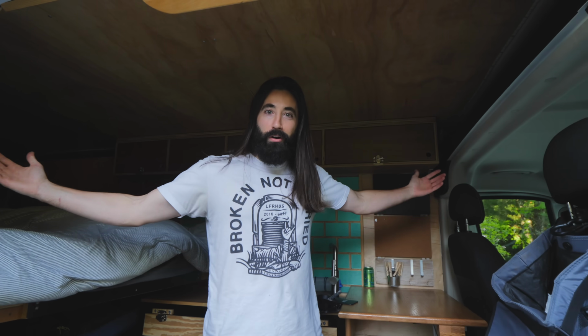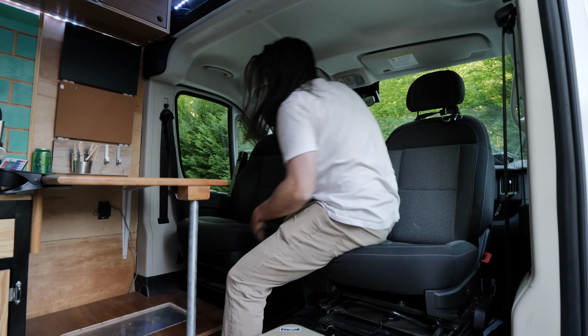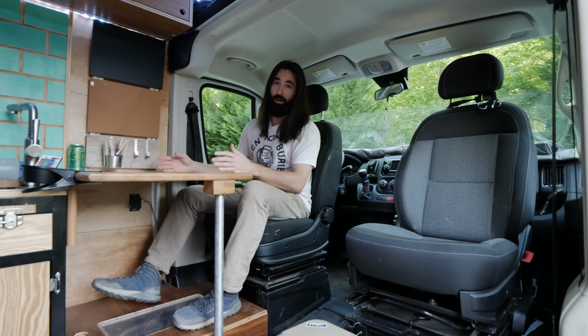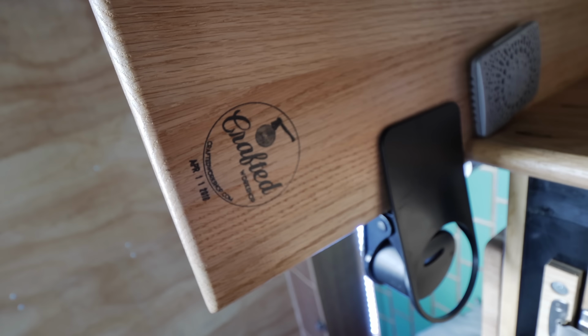This is Dora. Yes, official name of the van. I do have 2 swivel chairs up front. Absolutely essential to any van build, so let's turn those around and turn this into a proper room. This is actually where I spend most of my time in the van. My custom workspace that my buddy Johnny from over at Crafted Workshop helped me design.